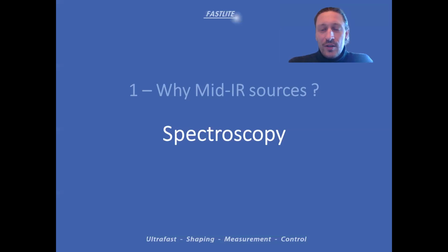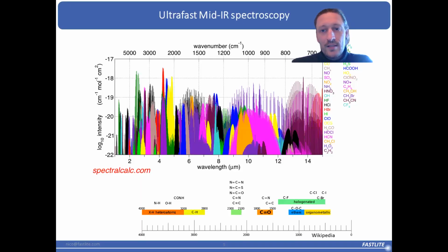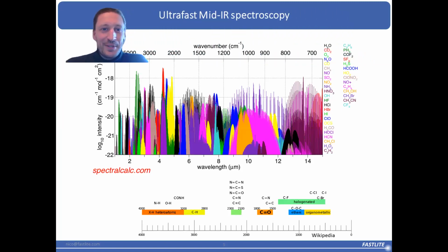So now, why do we need mid-IR sources? The first application of the mid-IR wavelengths is spectroscopy, and this graph, to me, represents quite well why it's important to have wavelengths in this range. You can see that all these molecules have rovibrational or vibrational signatures in this range of wavelengths. That means if you want to understand the mechanism of vibration and rovibration in these molecules, you need to probe them with these wavelengths.